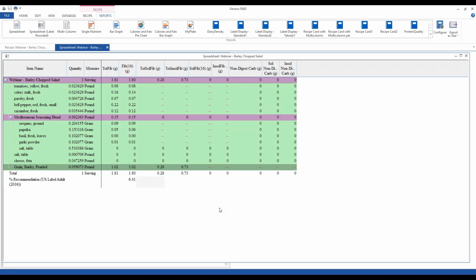If you're doing a 2016 US label, make sure that Fiber 2016 doesn't have any dashes in it. If you're doing a 1990 label or a label for another country, Canada, Mexico, EU, make sure that total fiber field is filled out. If you're doing just Canada and that's it, 2016 might not be important to you because obviously it's a US field. So again, make sure you have the data that you need for your situation. At the very least, more data is certainly a lot better than less data, but make sure you have all of the data that you possibly need.